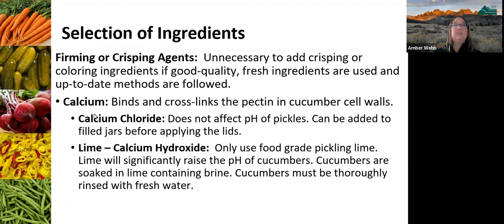There are some other ingredients that you can use in canning listed here. So you see calcium, calcium chloride, and lime. Those are a little bit trickier. Those are available to you. It's just not a really good starting point for making pickles. I would say those take a lot more patience and more willingness to do some experimenting to get really comfortable with those methods. So if you're interested, I know there's more information available out there to you.